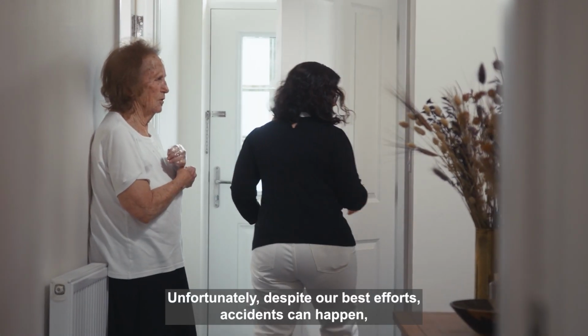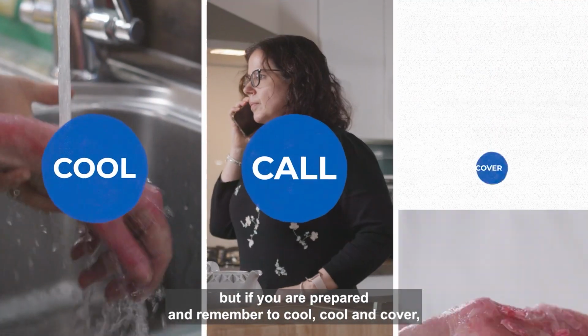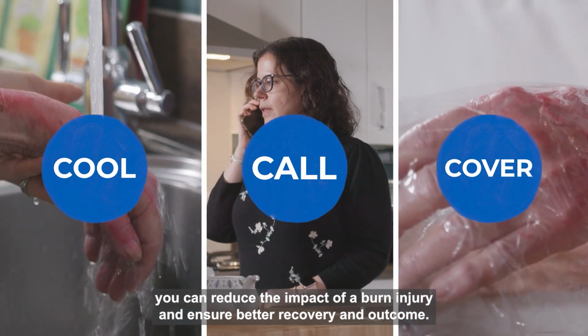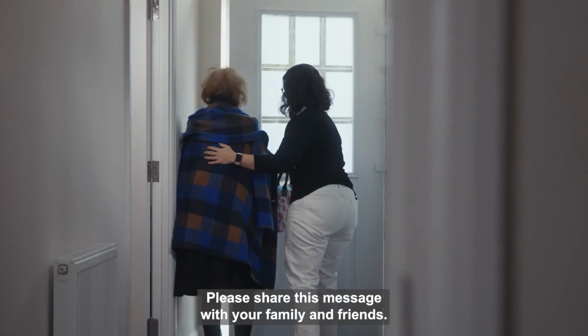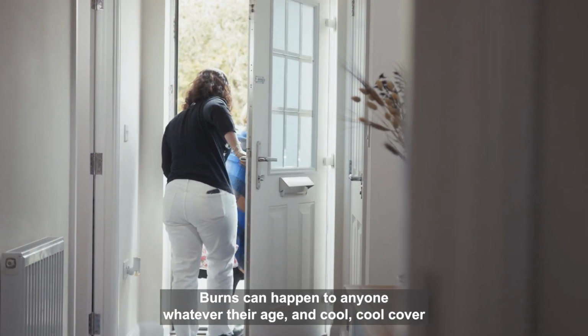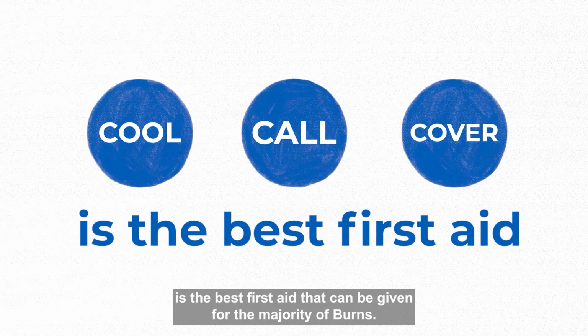Unfortunately, despite our best efforts, accidents can happen. But if you are prepared and remember to cool, call, and cover, you can reduce the impact of a burn injury and ensure better recovery and outcome. Please share this message with your family and friends. Burns can happen to anyone, whatever their age, and cool, call, cover is the best first aid that can be given for the majority of burns.